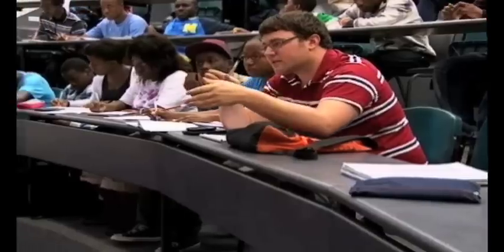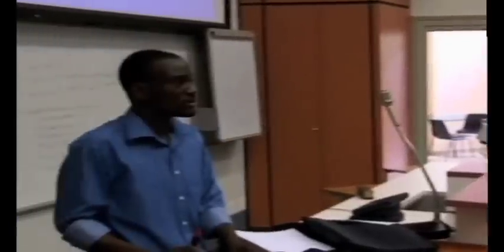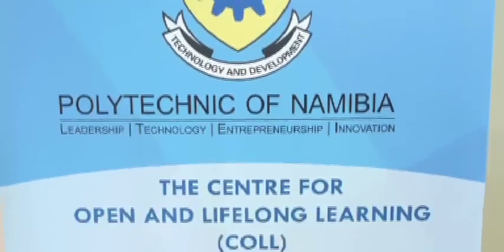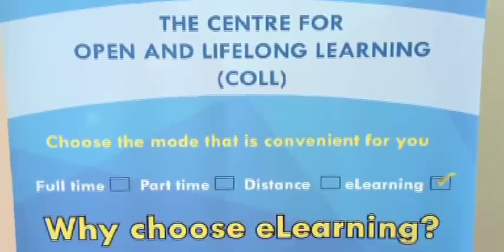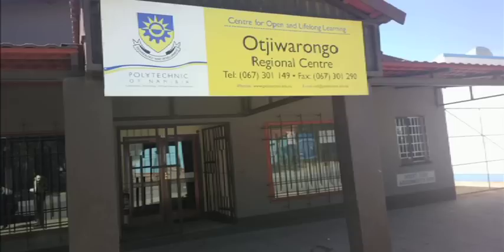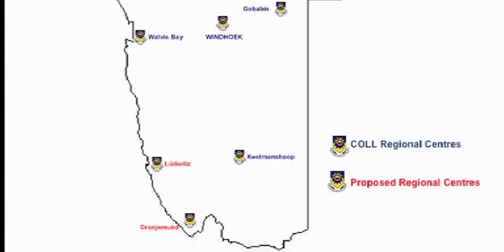The Polytechnic of Namibia is currently in the process of transforming itself into Namibia's University of Science and Technology. The Center of Open and Lifelong Learning, or CoLL, at the Polytechnic serves the educational needs of students who cannot always attend classes due to full-time employment, family obligations, or are from rural areas through decentralized support services offered at regional educational centers.